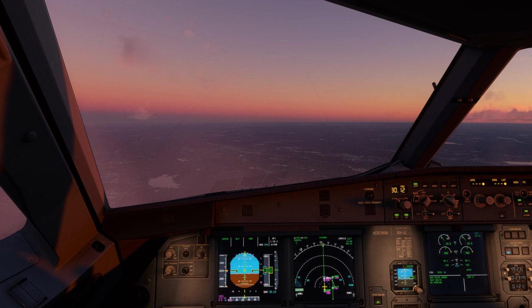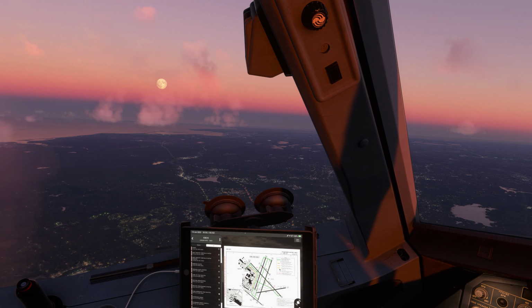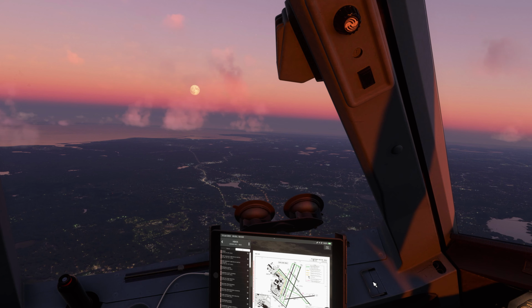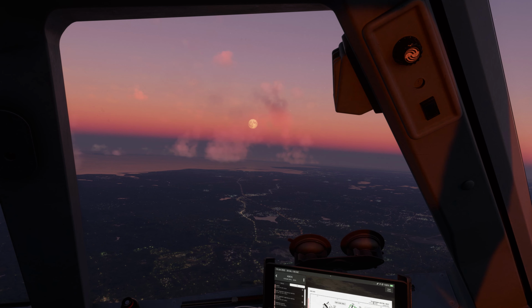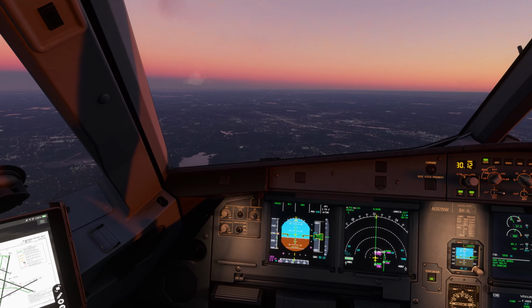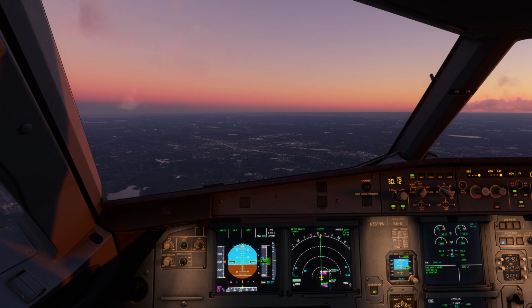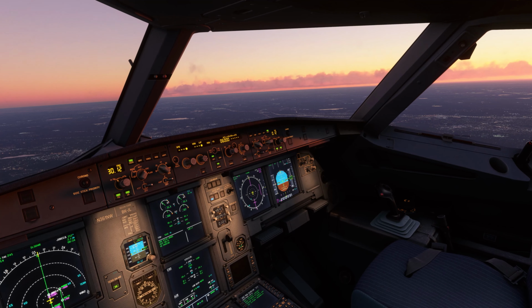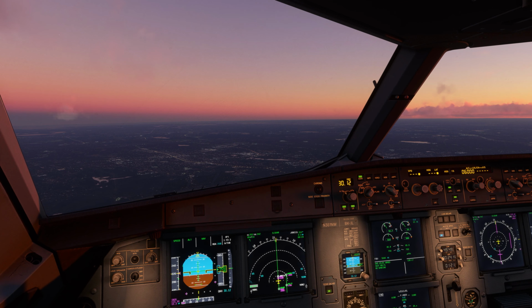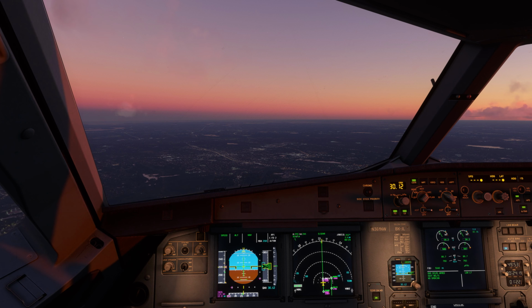American, hold short. 733 heavy, hold short runway 15 right, contact ground point on her. Hold short 15 right, ground point on her. Also 2059, contact ground point on her. Ground point on her. American 1420, boss, how are you ready? 1423, ready to go. American 1420, position, traffic 4.5 mile final, runway 4 right. Line up and wait 4 right, American 1423.